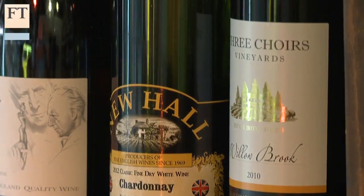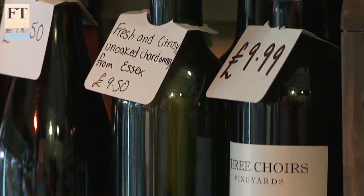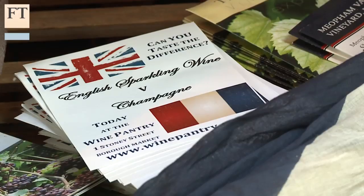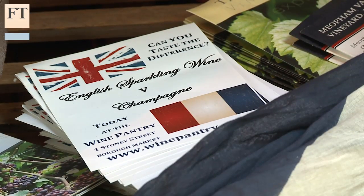We've seen production double from around 2005 to now. In 2003 there was a very good harvest. It was quite warm for the UK and that helped the grapes ripen, and I think that really made a lot of people sit up and notice, not just the wine producers but consumers and particularly the press. Some of the wines from 2003 went on and did very well in competitions around the world, and that gave a sort of buzz around the wines that really caught people's imagination.